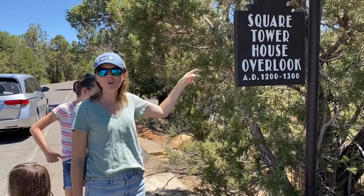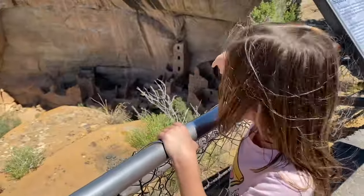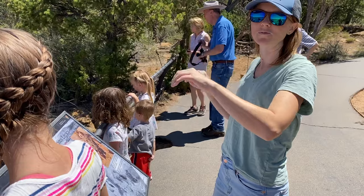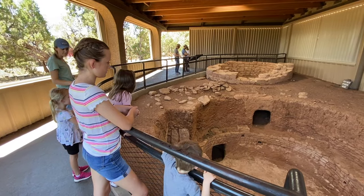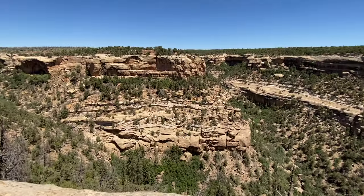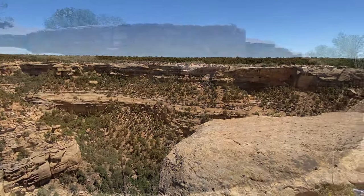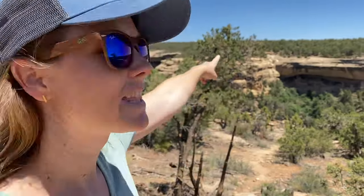The next stop on our loop is the Square Tower House Overlook. Madeline, what do you see? It's a house. So it says they carved like footholds in the sides of the cliff to be able to access their house. So they're like rock climbing into their house every time. So here's the crown jewel of the park, the Cliff Palace.